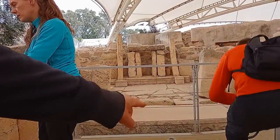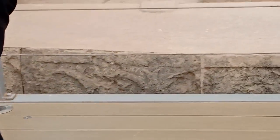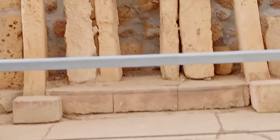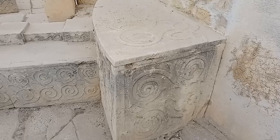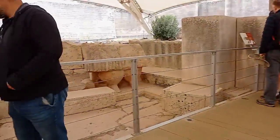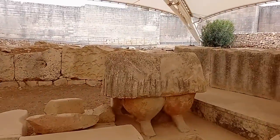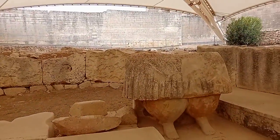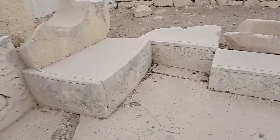That is the altar. There's decoration over there. This place is the altar, and it looks nice. These are the original. And if you look over here, that is the bottom half of that fat lady, the goddess of fertility. And even those are the original.